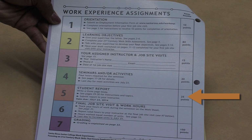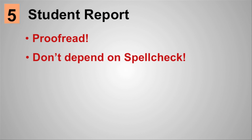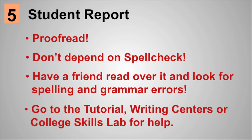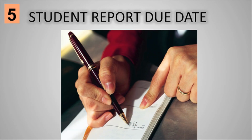We are now at Assignment 5, the Student Report. Turn to the orange section of your handbook for detailed report requirements. Be sure to proofread and don't depend on spell check. Have a friend read your report to look for spelling and grammar errors. We also suggest that you visit the tutorial, writing centers, or college skills lab for help. The report will be turned in to your assigned instructor by the due date listed on the inside front cover, and also in the orange section of your handbook.